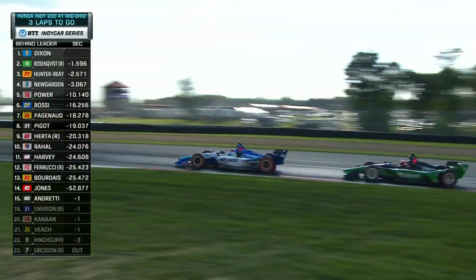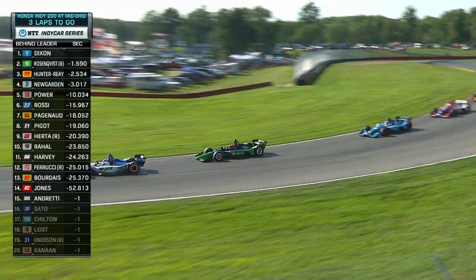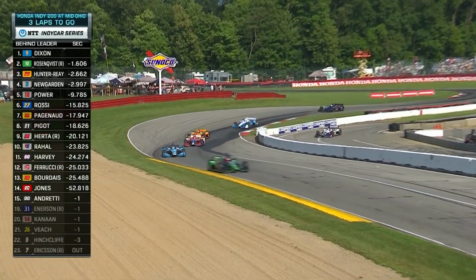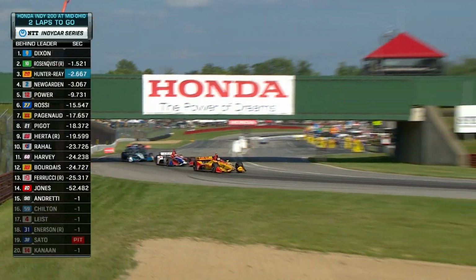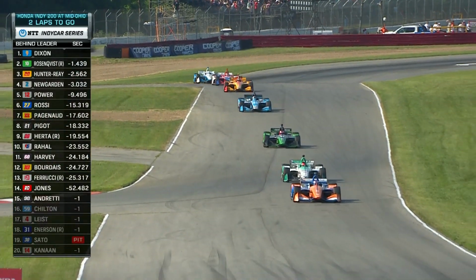Hunter-Reay's now on the back of the train. He's got to get by these lapped cars if he's going to have a shot at second place. Oh, Sato to pit lane. I think that's probably to fix his side pod. It took lap traffic to liven this one up in the final stages. Oh, here comes Hunter-Reay. He's hungry. Hunter-Reay has a chance. Two laps left, 2 seconds down.